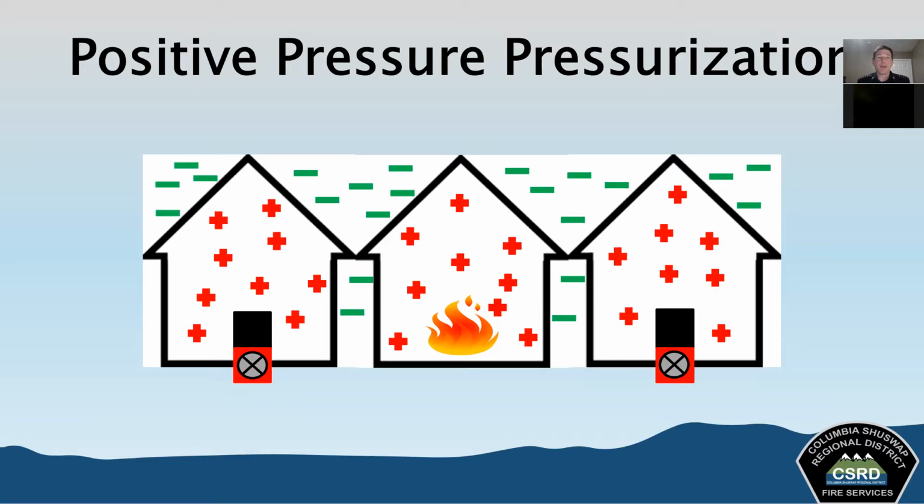For those of you who've gone to structure fires before, most of us have one PPV fan for our department, but we almost always call mutual aid help as well. And so calling mutual aid, every one of our fire departments has access to a PPV fan. By calling mutual aid, you'll bring more fans and you can do a technique like this to actually prevent the fire from spreading. It's an amazing technique.